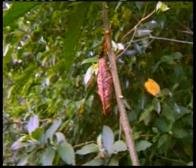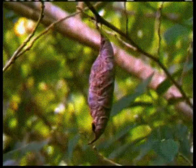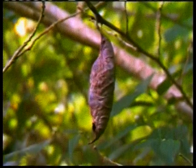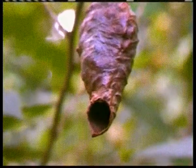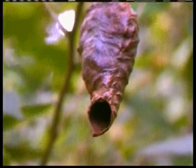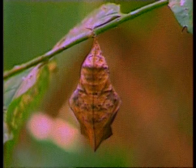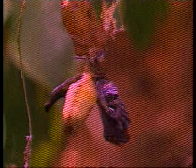This object swinging on a branch looks just like a dried leaf in its color and shape. But it is not a dried leaf. It is actually a butterfly cocoon. Because of the perfect method of camouflage that God gave it, the defenseless caterpillar inside completes its development unnoticed by its enemies and emerges as a new butterfly.